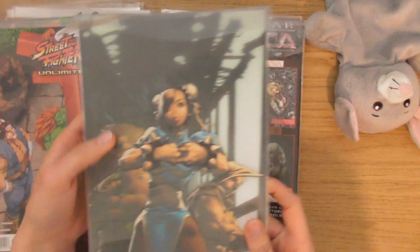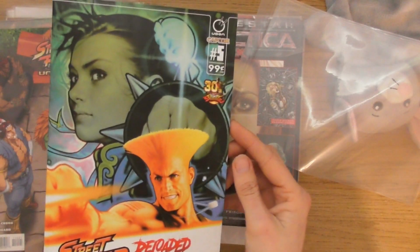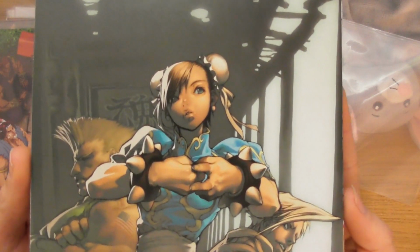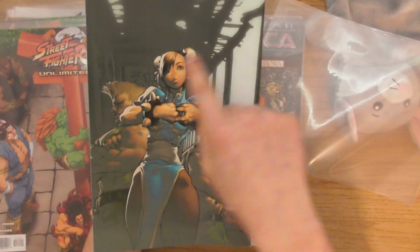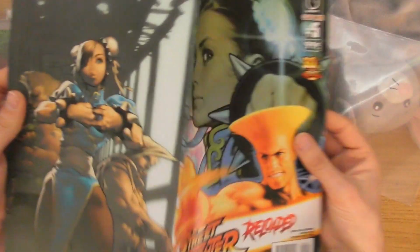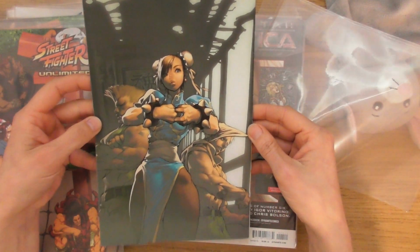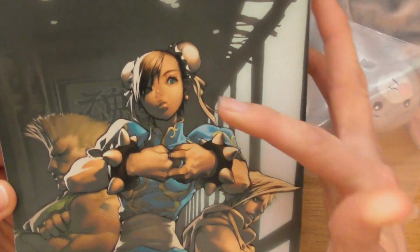And now look at this one. That for me is absolutely beautiful. This one was £1. Street Fighter Reloaded, issue number 5. But look at that. Chun-Li is one of my favourite characters, and I know it's the back cover, but it's probably my favourite cover from this week's comic shop. I think it's brilliant. And they've made Chun-Li look almost delicate somehow.